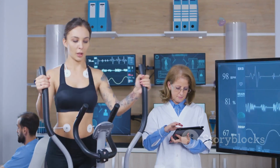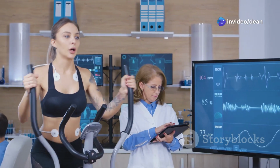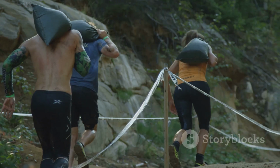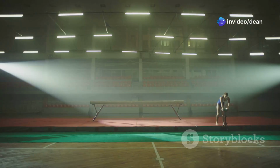These athletes become very familiar with the science of exercise physiology, which explores the body's intricate responses to physical exertion in different environments. By grasping these physiological adaptations, athletes can optimize their training, nutrition, and equipment choices, gaining a competitive edge in extreme conditions.